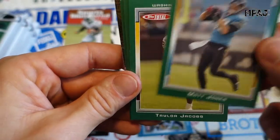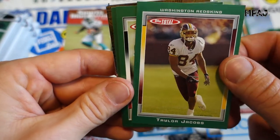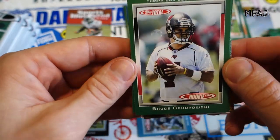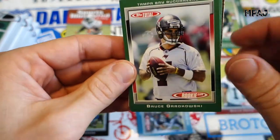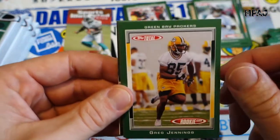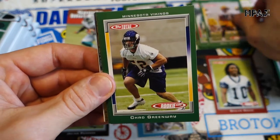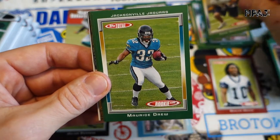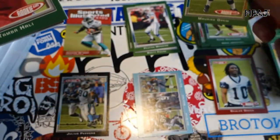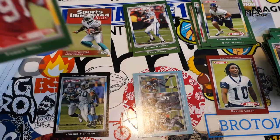We got Matt Jones. Taylor Jacobs for Washington's football team. Flipping around here. We got Bruce Gradkowski. He actually played for the Raiders for about 10 seconds. Greg Jennings. Chad Greenway, rookie. There we go. One of the ones I was looking for. Maurice Jones-Drew, rookie card.